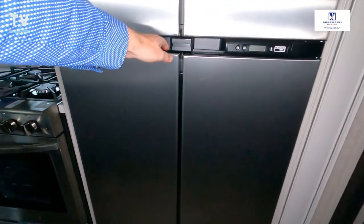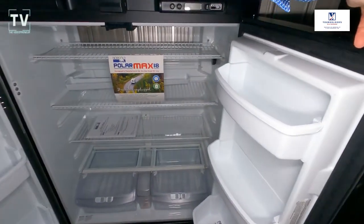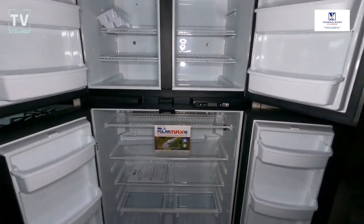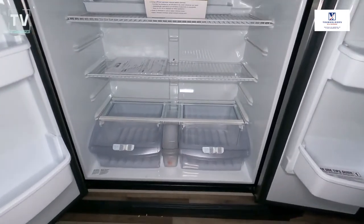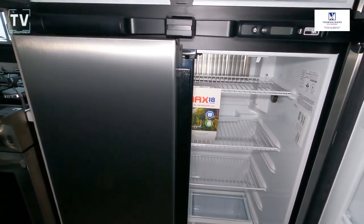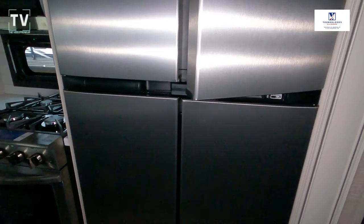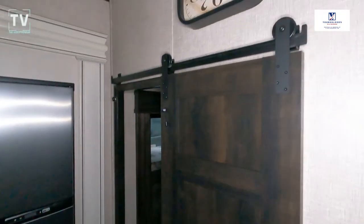Here's your refrigerator. So we have a 4-door refrigerator. It's a 21 cubic foot residential style refrigerator. So if you're going to use this RV and you want it to go boondocking, you're going to have a solar panel and or a generator, because this is a residential style 21 cubic foot refrigerator freezer. When you have the smaller refrigerators, the 6 cubic foot or the 8 cubic foot, those usually are dual fuel, and you can go boondocking without a problem or without a care in the world. This is a large unit, as you remember, 16,995 pounds.